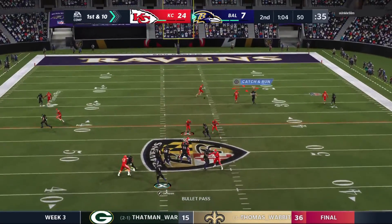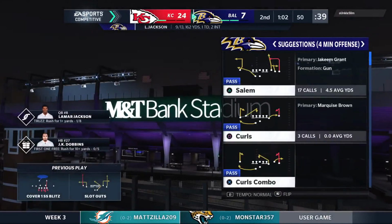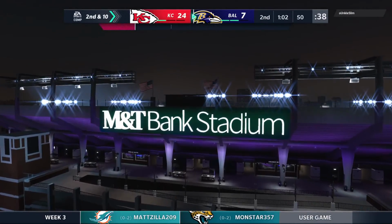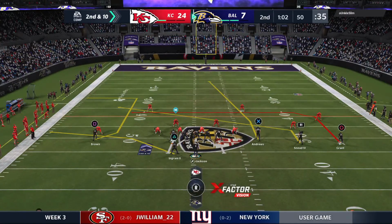From midfield now, here's Jackson. And nowhere to fit that football in. It's knocked away and incomplete. Nice job by Juan Thornhill there to get a hand in and break up the play. 2nd and 10.